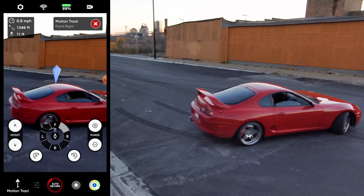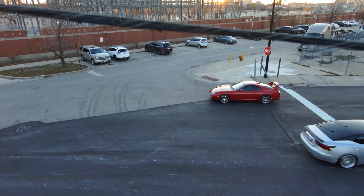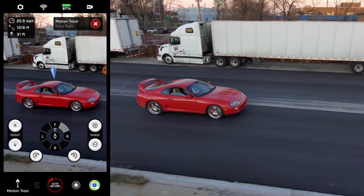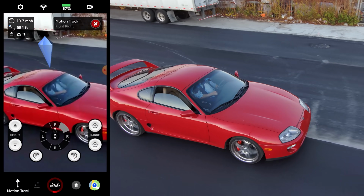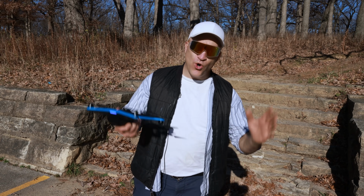Now this wasn't gonna be my first drone episode, but after seeing how amazing the tracking capabilities were of this drone during my initial testing, I decided to do this one first. And since this drone is a lot different, I picked out certain situations that are a drone operator's worst nightmare.